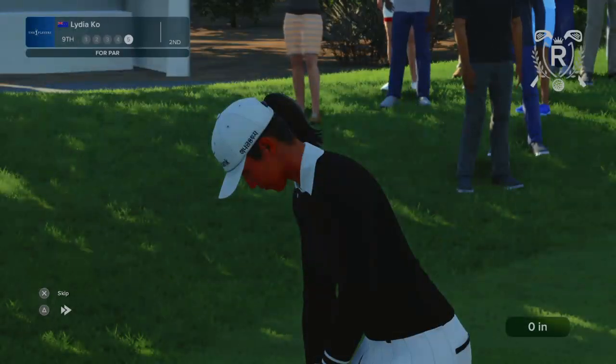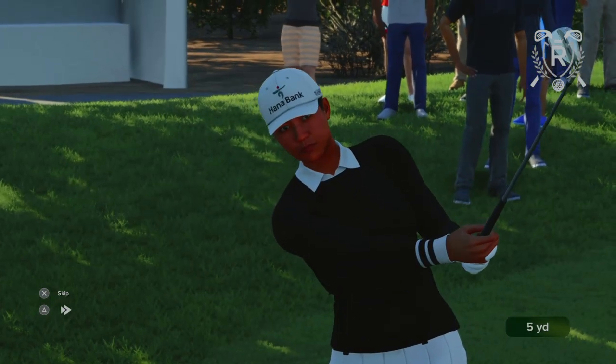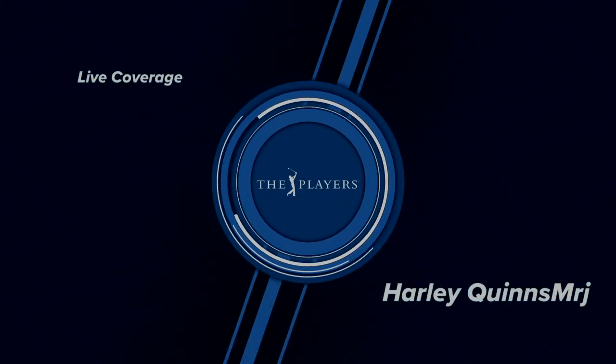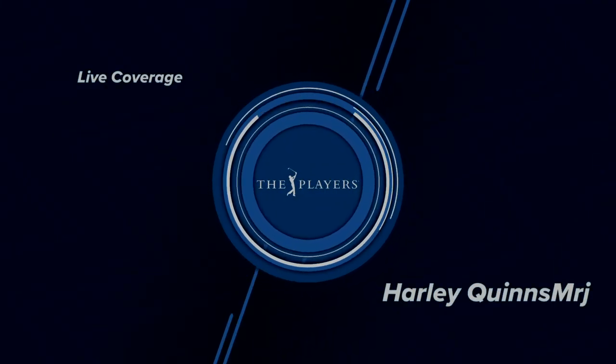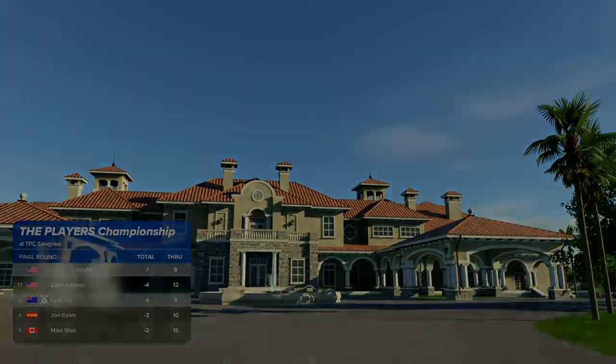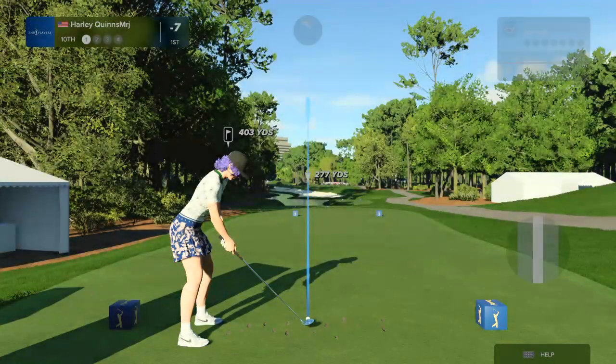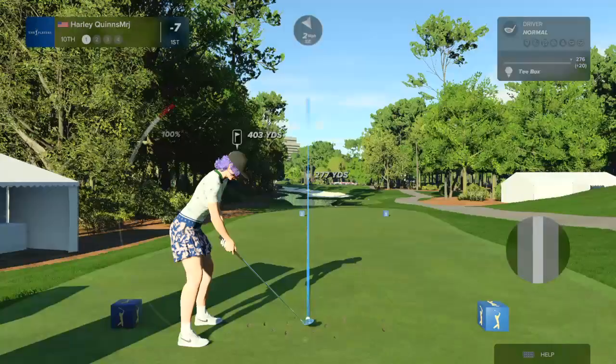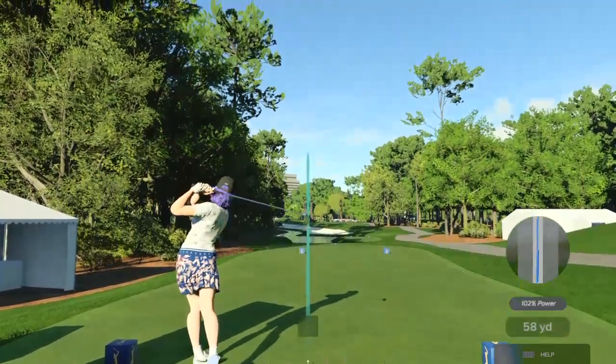She's currently in second place, hoping to overtake the leader. Wow, what a save. And now this is why you can never get comfortable, even if you're leading a PGA Tour pro. This is what they do. They mean business. As you make the turn here at TPC Sawgrass, the 10th hole is a clever one.